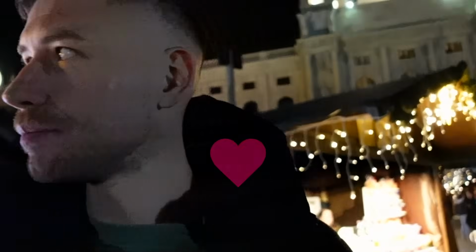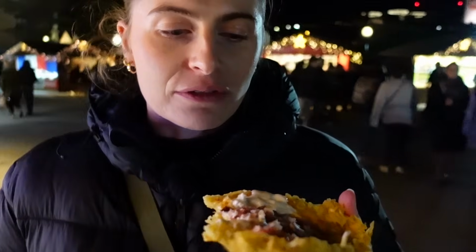It's so crunchy and cheesy as well, so I love it. And the sour cream doesn't make it cold, so it's still quite hot. But when we tried the Langos and they put sour cream on top, it made it super cold. But this one is much more tasty. I love it. This is the best thing we've eaten so far tonight. Really good.